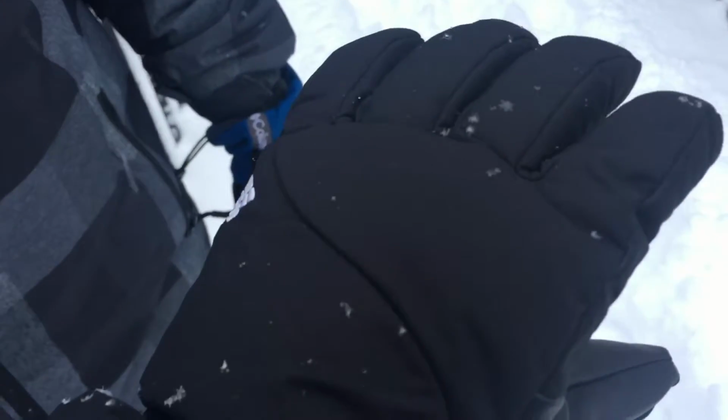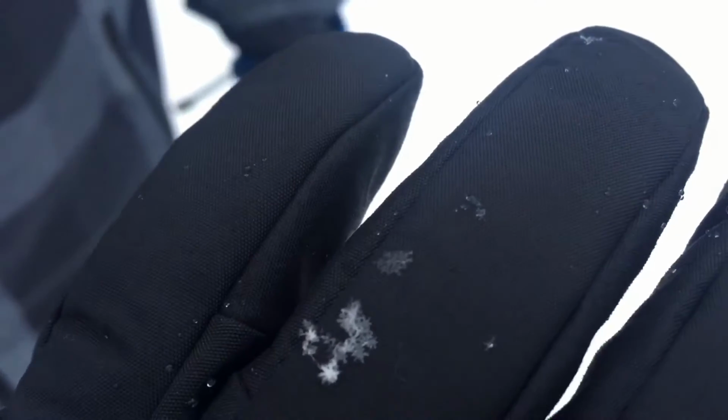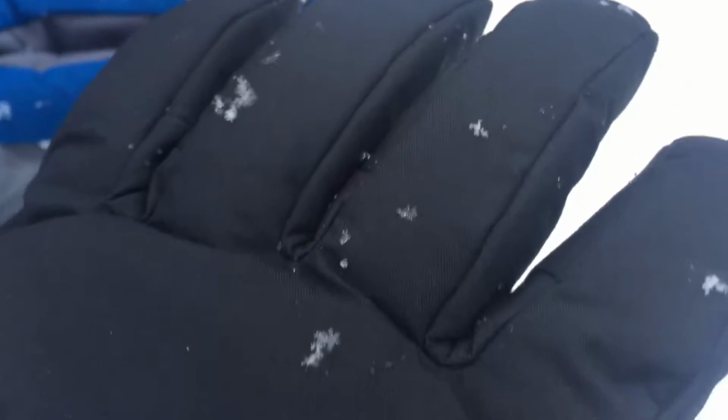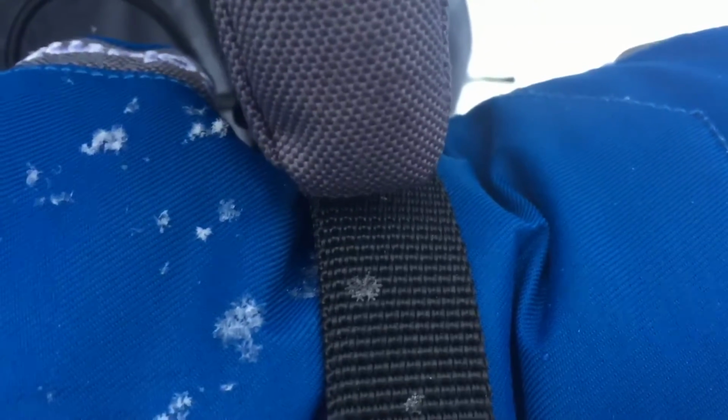I'm getting distracted because I'm watching these flakes fall on my glove. And I don't know if you can tell. Let me try and find a good one. Yeah, like right there. They look like real snowflakes. Because they are. Like when you cut with paper and scissors and you look at snowflakes. There's one. Look at that. That's so cool.